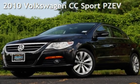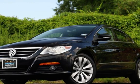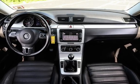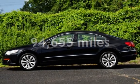Presenting a pre-owned 2010 Volkswagen CC Sport partial zero-emission vehicle. This four-door sedan has a four-cylinder, 2.0-liter i4 engine, with front-wheel drive, and a 6-speed manual transmission. This Volkswagen has less than 95,000 miles on the odometer.